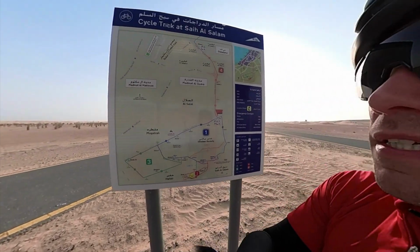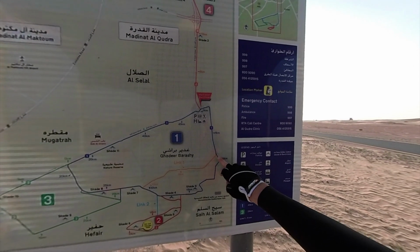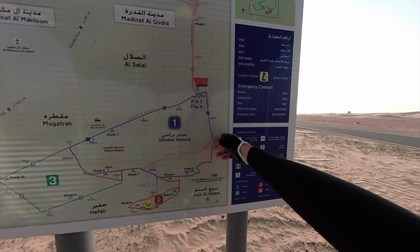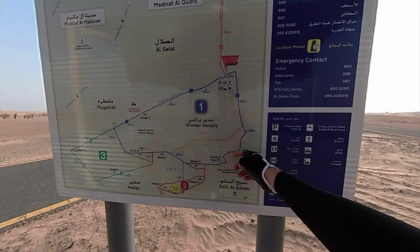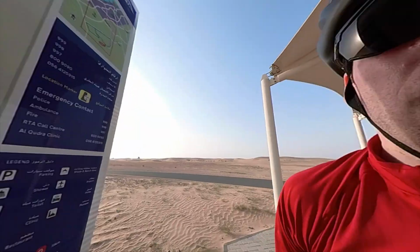But it's been really nice. The first part here is a bit next to the road, which is not so nice, and there's lots of power lines, not so nice. But then once you're here, it actually starts to get really nice. You get inland, you have more dunes and nicer scenery as well.